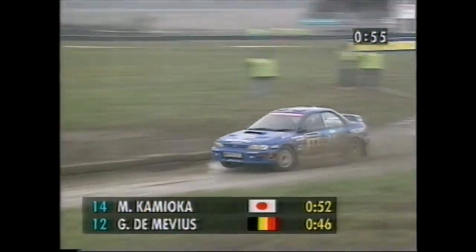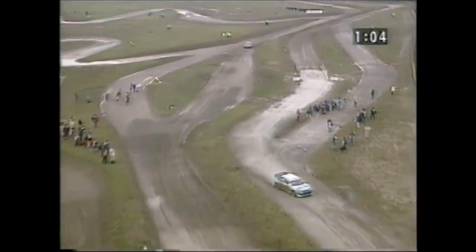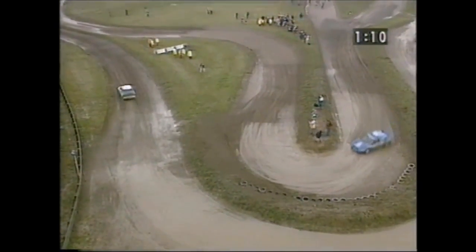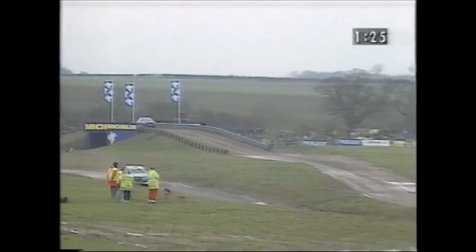Yeah, de Mevius is really beautifully controlled around that tight hairpin, and he's right on Colin McRae's pace. A driver with a lot of experience. He's done a lot of Formula 2 driving with front-wheel drive cars. Again, you see how he's kept the nose in very neatly to get the traction. He doesn't go out wide into the sludge as Kamioka does yet again. And this is going to be a big win for de Mevius and a very impressive time. I can see this equaling the McRae Makinen time. 1 minute 33 seconds, that's the benchmark for one of these very good Belgian rally drivers.